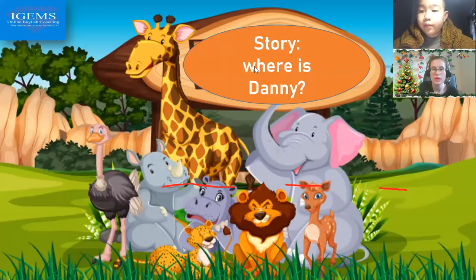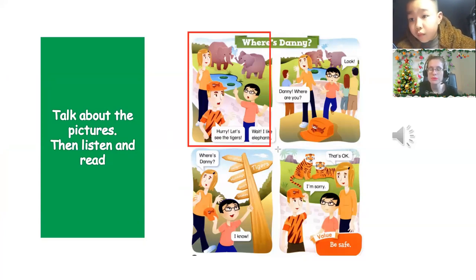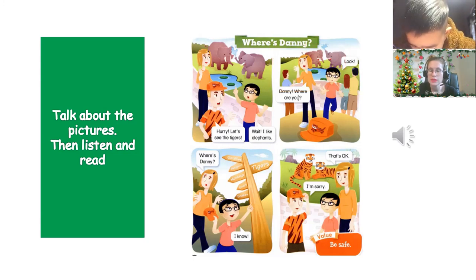Safe. Okay, good. So let's now look at the story. Talk about the pictures, then listen and read. Okay, let's look at the pictures. What do you think? What is happening in picture one? They see an elephant. Just one elephant? Two elephants. Yeah, they see two elephants. The elephants are playing with the water. Okay. Good. Let's see.